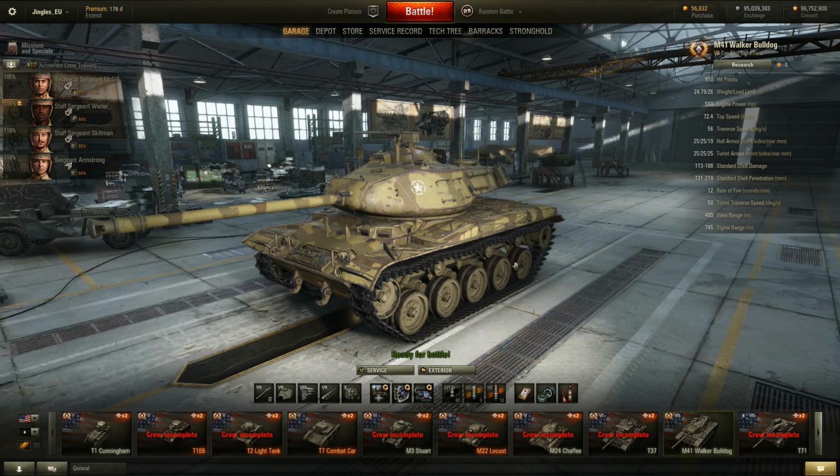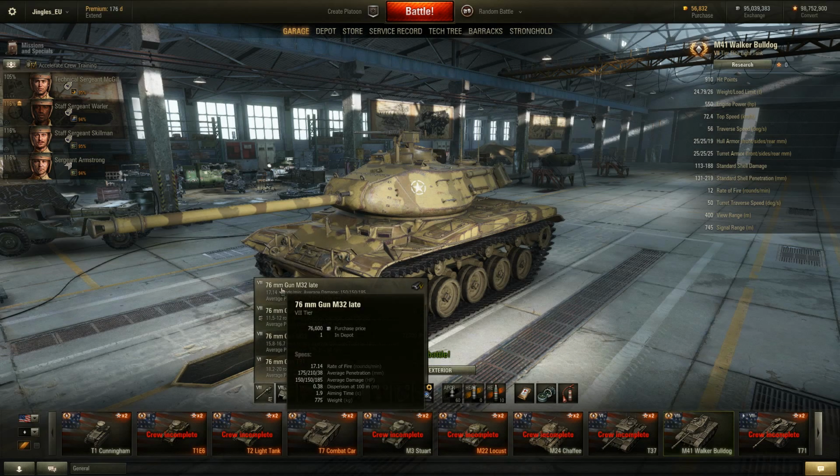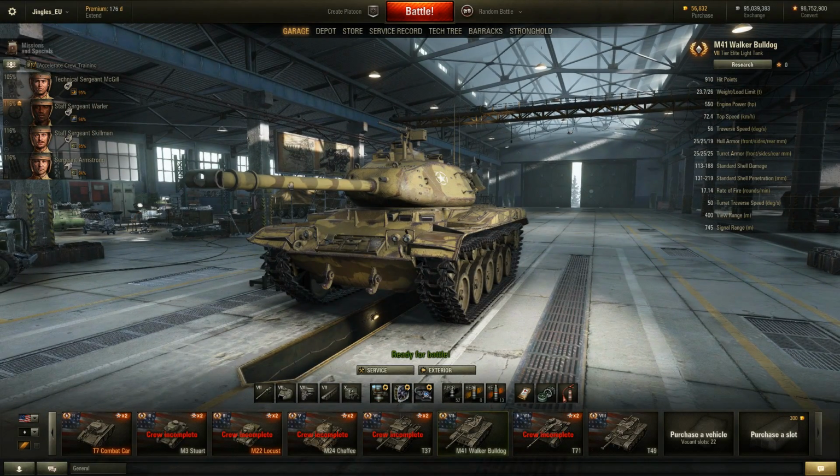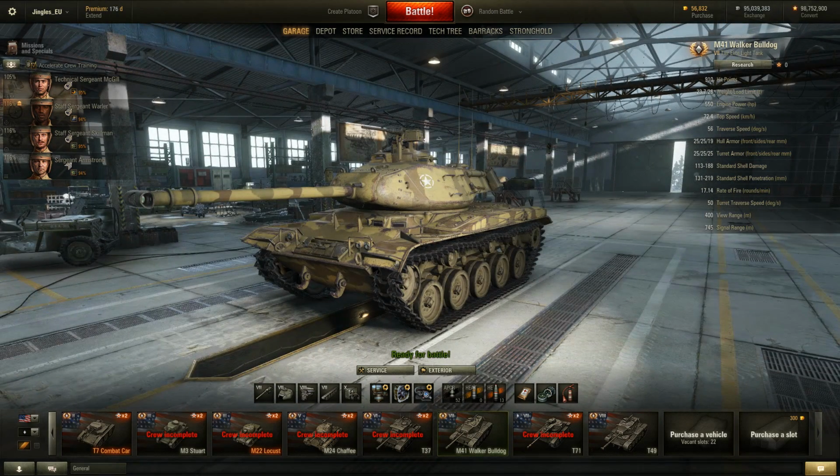This is a hell of a good tank. Now, you don't have to use the autoloader, and I haven't been using the autoloader. I've been using the regular 76mm gun. And the reason I've been using that is, well, it's all down to personal tastes.